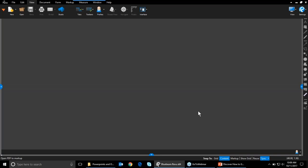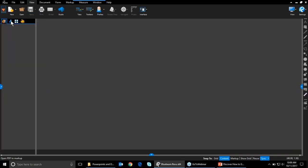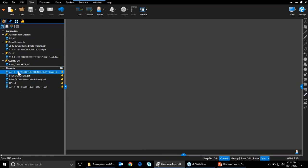Now that we've talked about our interface and where we're going to access all of our features, I do want to talk about one last place to access features, and that is this tab access. You'll see me use it throughout today. I'm going to use it right now to get into file access. And this is where all of my recently used files, along with my most used files, are all pinned and saved for easy access in the future.